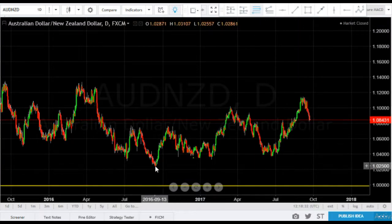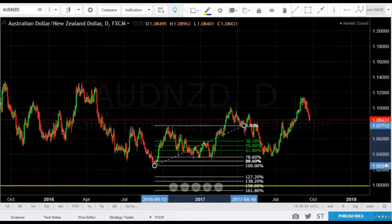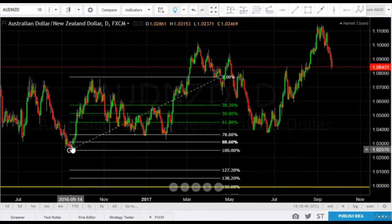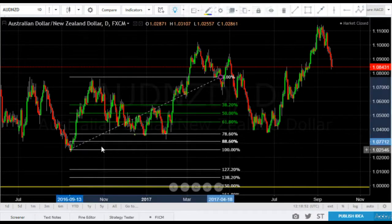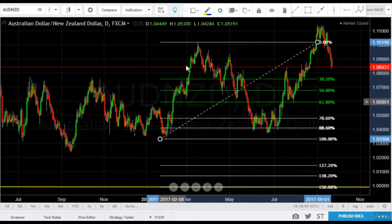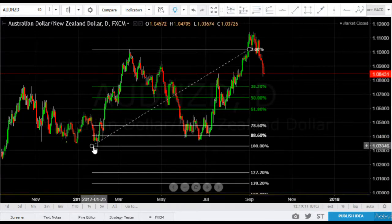So if we take this portion, we can see that we've had an impulse and a correction that's come down to approximately 78.6%, yet again a deep correction. If we go to our next impulse from there to there, we can see yet again that we've had another deep correction back down, this time to 88.6%.